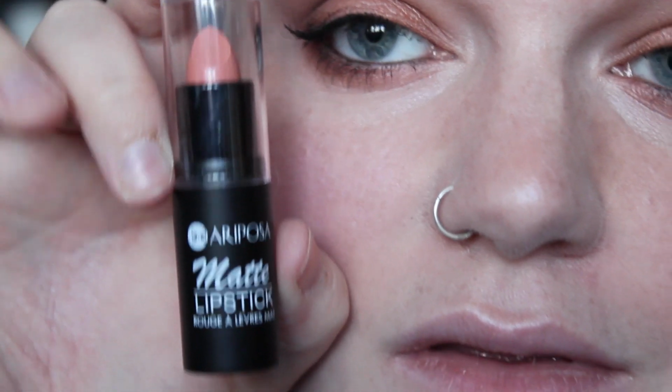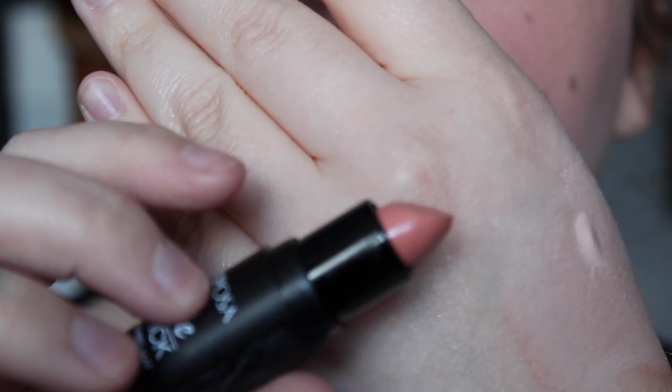So I've got a bunch of lip options here. The first one we're going to try on is by Ariposa, and this is the matte lipstick, and unfortunately there is no shade name. I hate it when companies do that, but this is what it looks like. Kind of a peachy rosy color. So we're going to try that on. So that's what that looks like with the full look.